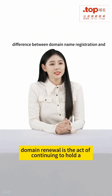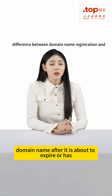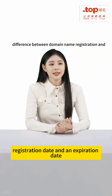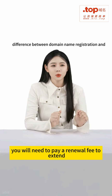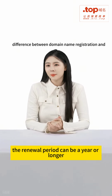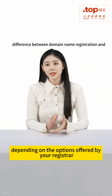Domain renewal is the act of continuing to hold a domain name after it is about to expire or has already expired. Each domain name has a registration date and an expiration date, and as the domain name nears its expiration date, you will need to pay a renewal fee to extend your ownership of the domain name. The renewal period can be a year or longer, depending on the options offered by your registrar.